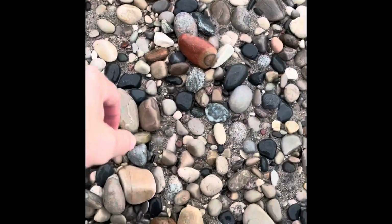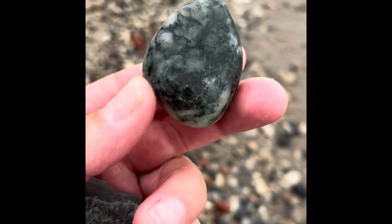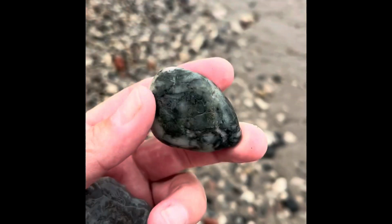Oh, what's that? That's a very brushed piece, or you know, a lot of quartz, basalt. That's cool. Very gritty though, so can't do much to that.